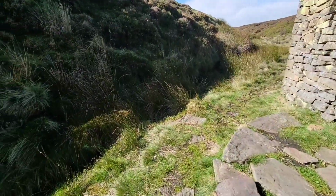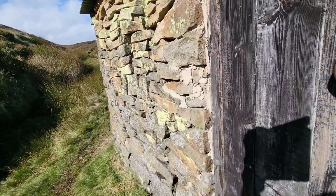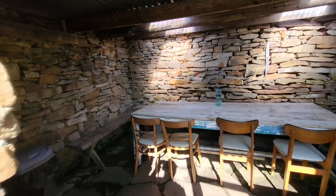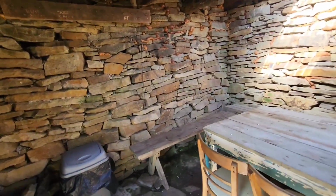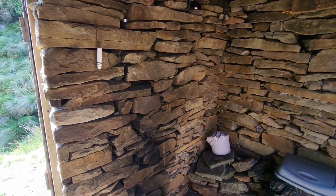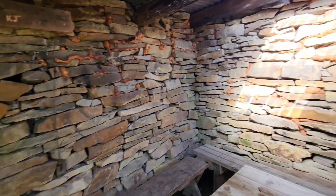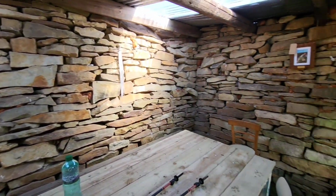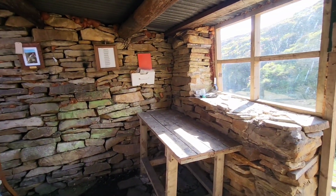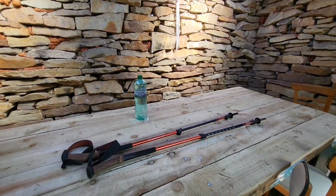Look at the poles. Let's have a look. There we go. It may not be as grand as the first one. Let's zoom out a little bit. That is zoomed out. But I'll tell you what, you'd be alright here overnight. Certainly would. Someone's left some Highland Spring. Thank you.